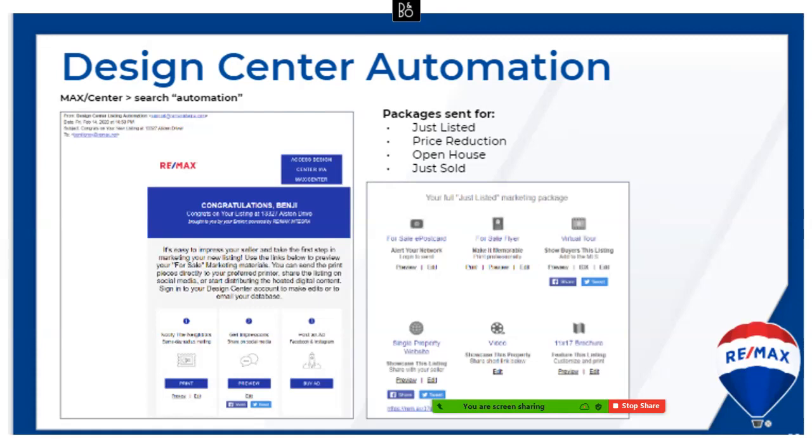And then finally, the fourth package you receive comes in after you mark that property sold in MLS. And it allows you to advertise the fact that you've done a successful job. So for every listing in MLS, you get four pre-done marketing packages.